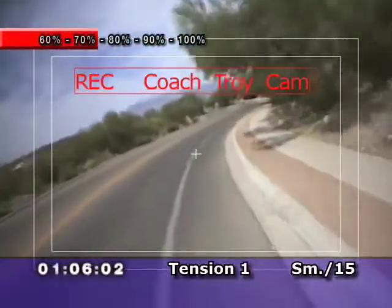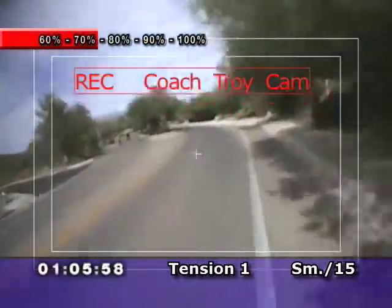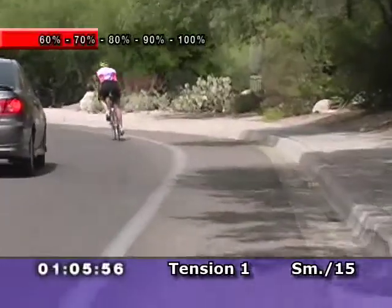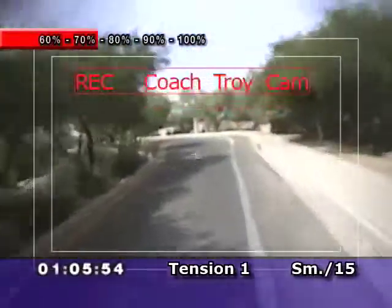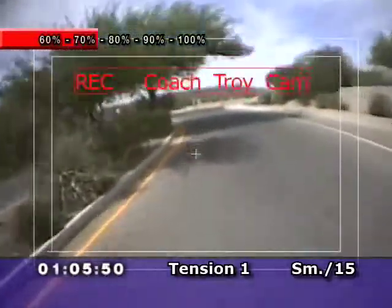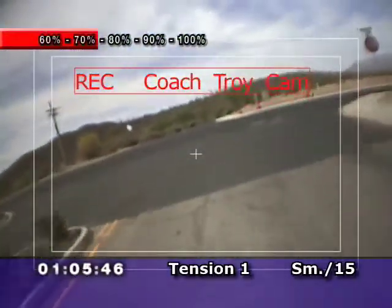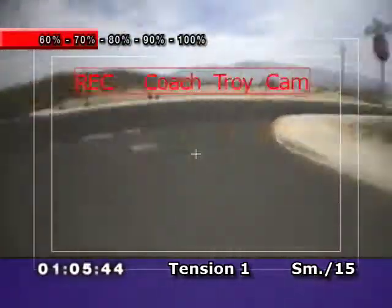Still cruising down the road here, warming up, small chain ring 15, get the legs loose. Of course, if you want to warm up a little bit more on your own, go ahead, stretch out, do some dynamic warm up, whatever you'd like to do. Coach Troy Cam, showing you the road from my perspective.